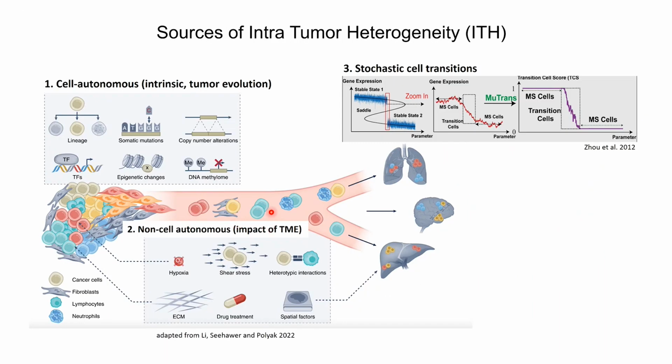Just a reminder, sources of intratumor heterogeneity, as I said before, are threefold. They can be cell autonomous, so intrinsic to the tumor cells, and on all different molecular levels. They can be non-cell autonomous, meaning that the TME, the tumor microenvironment, interacts with tumor cells and therefore dictates heterogeneity. And third, often neglected but just as important, are stochastic sources. These are less well understood but just as important, and this complicates things.